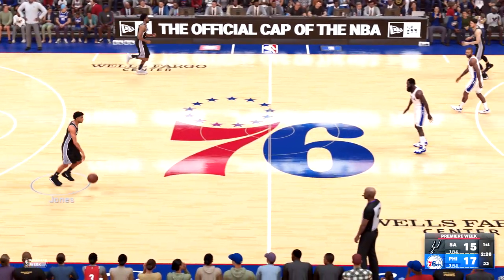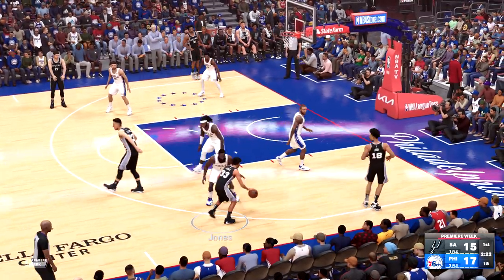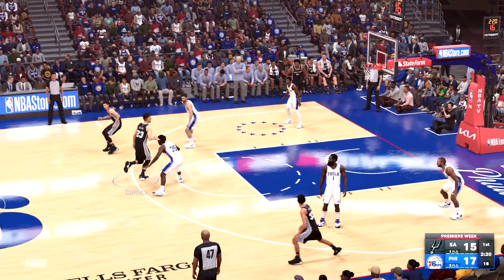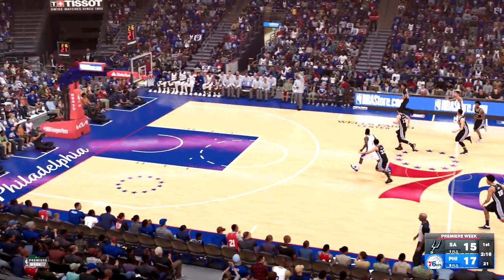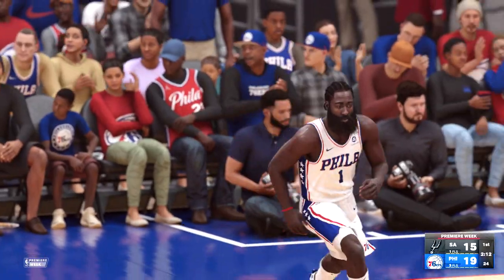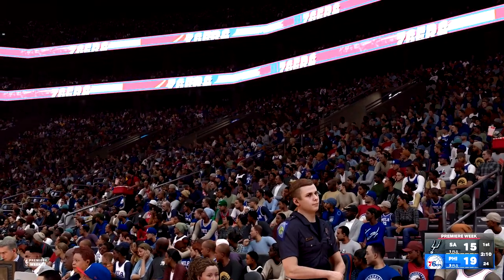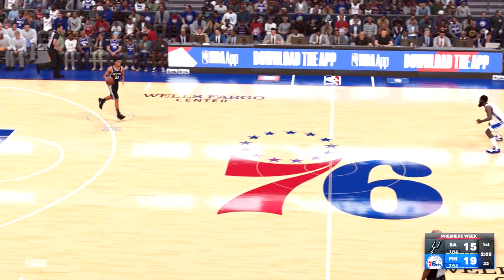Archer knows how to use that body and loop inside. Jones, the pass to Collins. Stolen away. And here we go. Harden into the hoop. And that's how to make an impact with defense. Once the steal is made, you know you're going to be struck. Spurs trail by four.